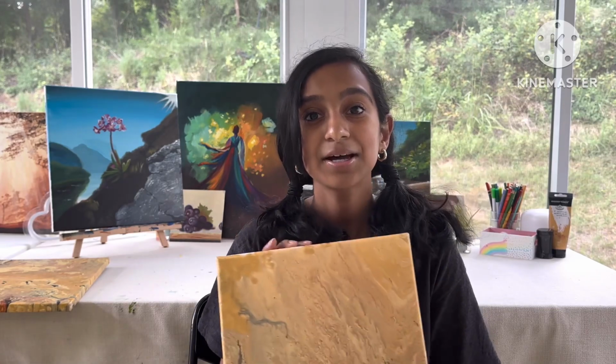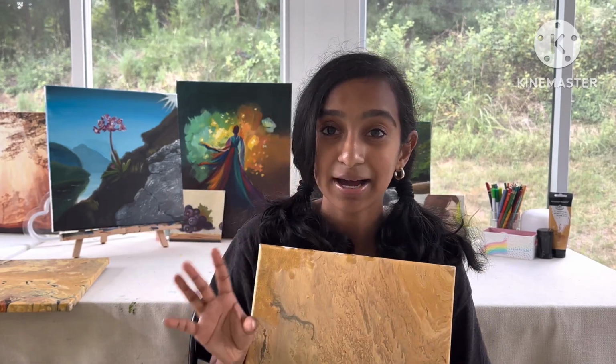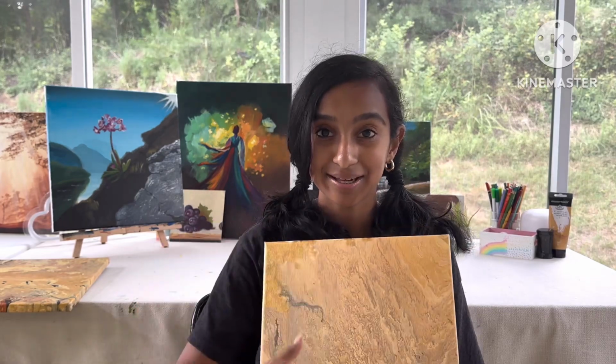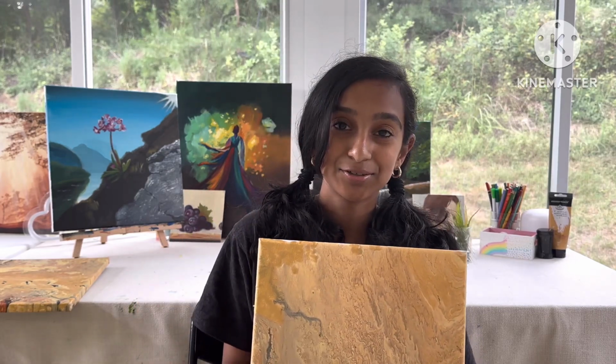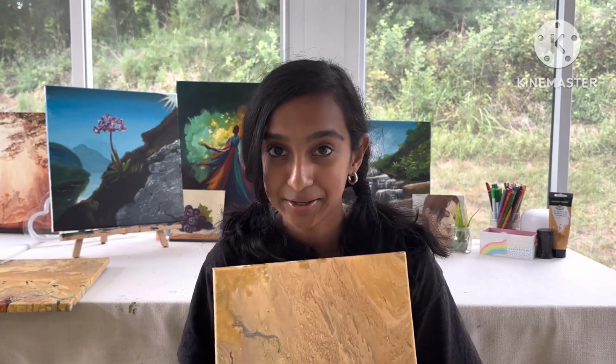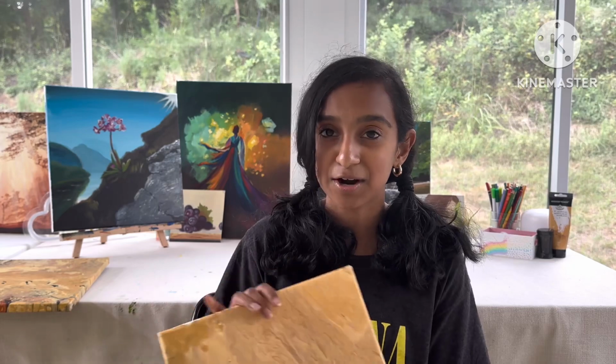I know you guys are gonna ask why I didn't use the green. I did mix it in with the base color, like I explained earlier, to make the yellow a little bit cooler. I didn't use it in the piece itself because I was scared it would ruin it. I'm sorry if that's cheating.